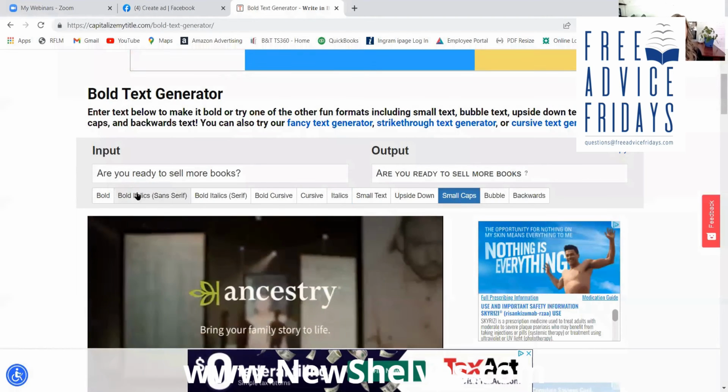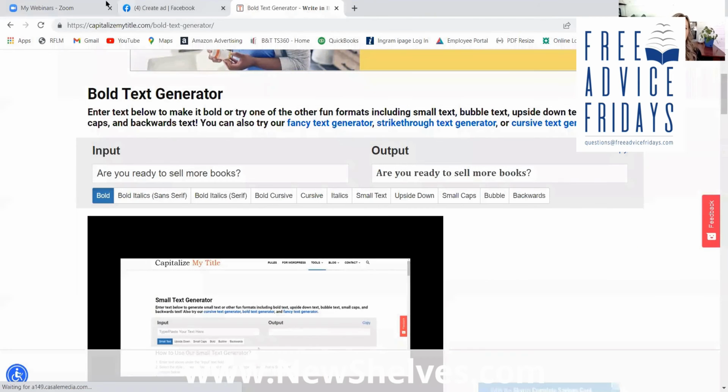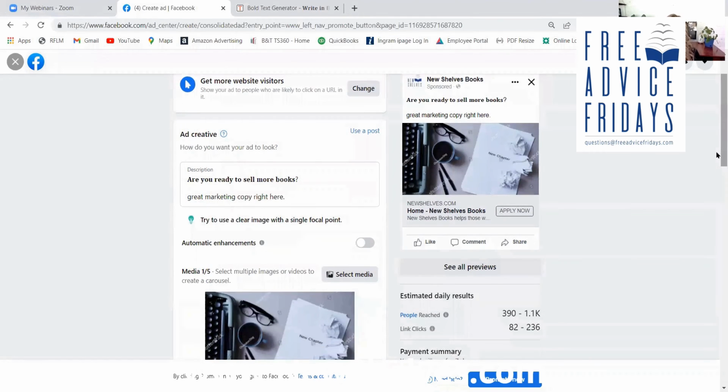Maybe that's a good option. Or maybe I just want to go classic. I just want to go bold. Then I'm going to do it here. Click this copy button, go over to Facebook. Now I'm just going to replace it. And it updates it, and it actually shows on Facebook. There we go. We've got a nice bold headline that just calls out, and it's a little bit more interesting. So these are the things that we want to consider. If we were scrolling by, would this get our attention?